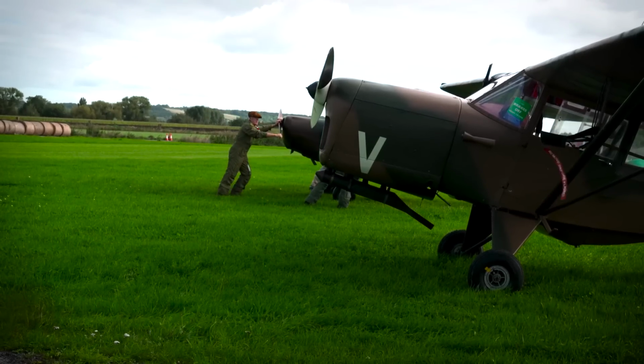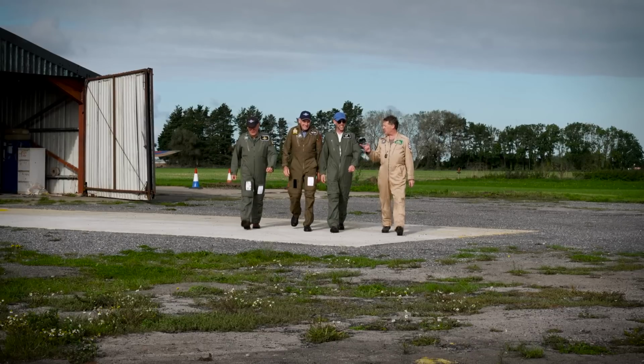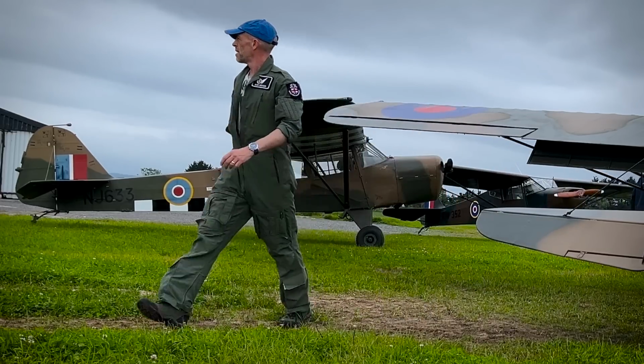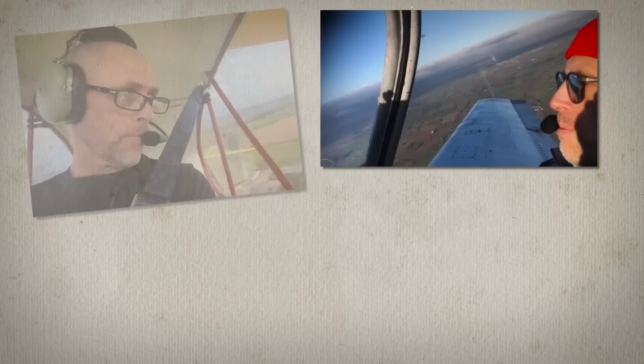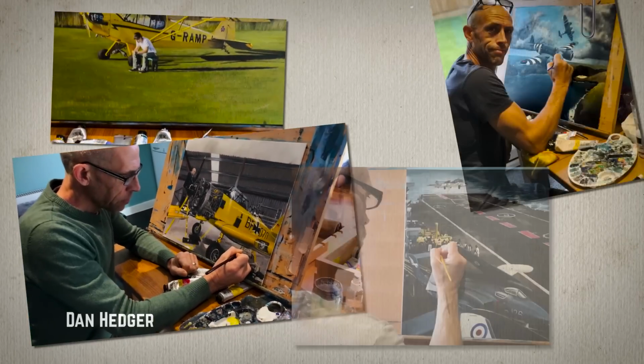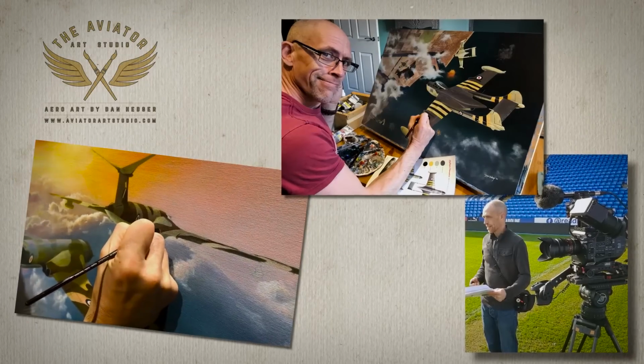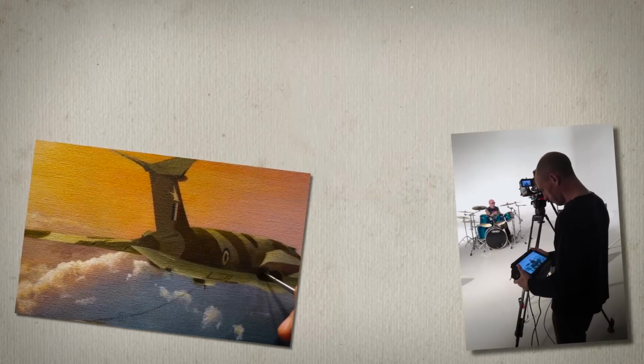With the flight plan finally ready, final preparations are underway. And helping crew this extraordinary journey is a fellow aviator at Middlezoy Aerodrome, Dan, a trainee pilot and aviation artist with a keen eye for both the skies and the story. Dan will capture every moment of this historic flight on camera.